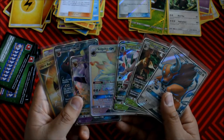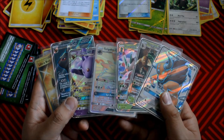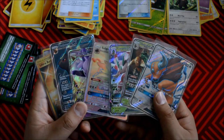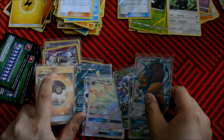Check this out, guys. I don't know what to say. We got three regular GXs, two Full Art GXs, a Hyper Rare, and an Ultra Ball. That's it. I'll just leave this in the background.